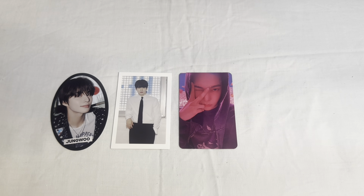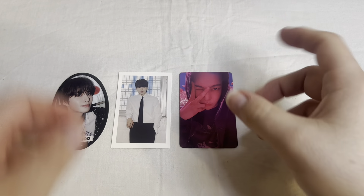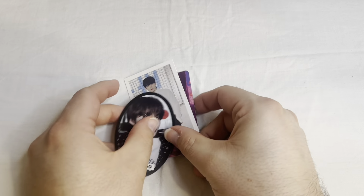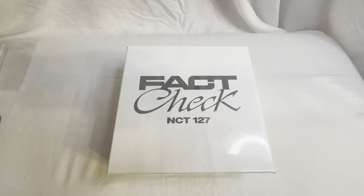So far, no Mark pulls. My luck is not good with the Mark. Oh, but that's fine. I'll do some trades and some purchases, and we'll get him going. Okay, on to the next version.